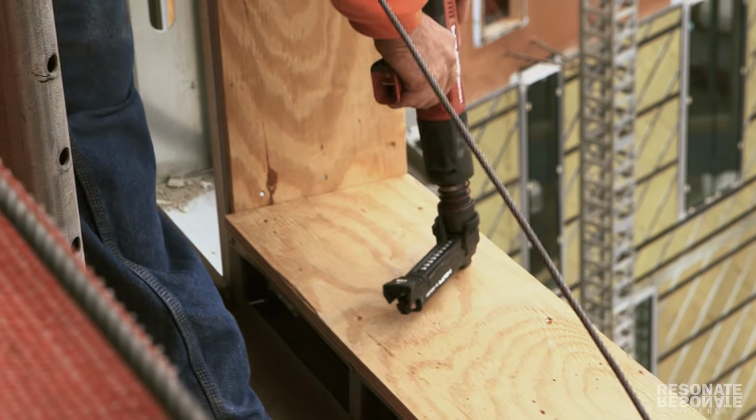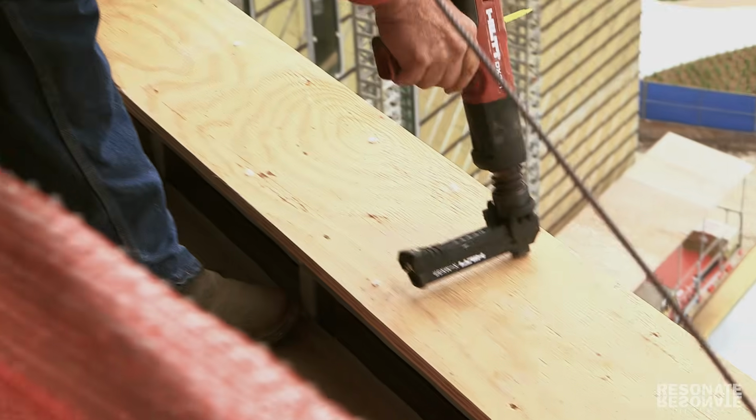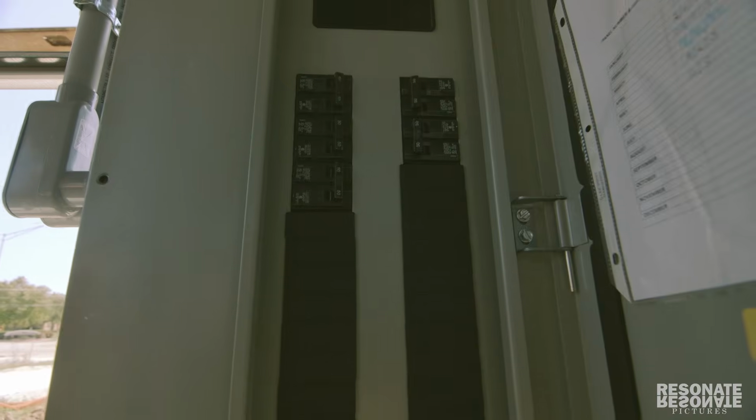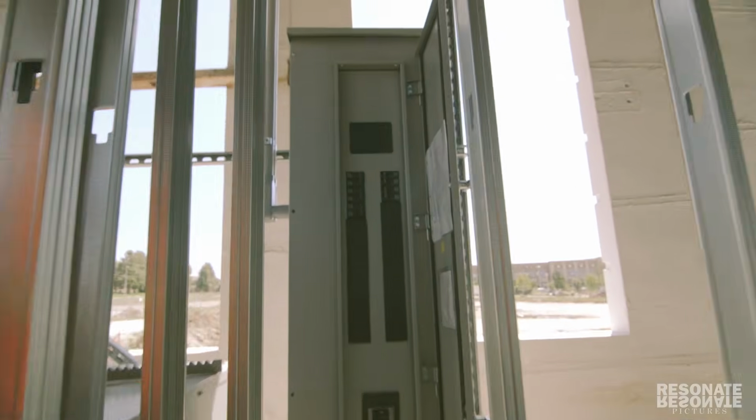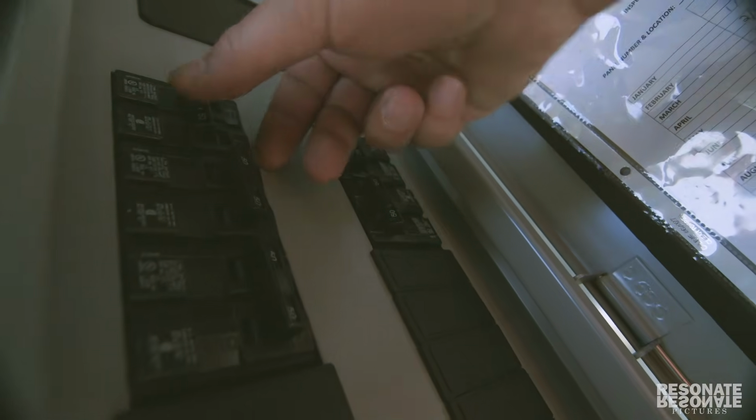And don't use a specialty piece of equipment, such as a laser or powder-actuated tool, unless you've had the proper training. And while we're talking about electrical hazards, don't ever go to an electrical panel and start tripping breakers. There may be someone on the other end of that circuit who could be injured. So don't start throwing switches unless you know exactly what you're doing.